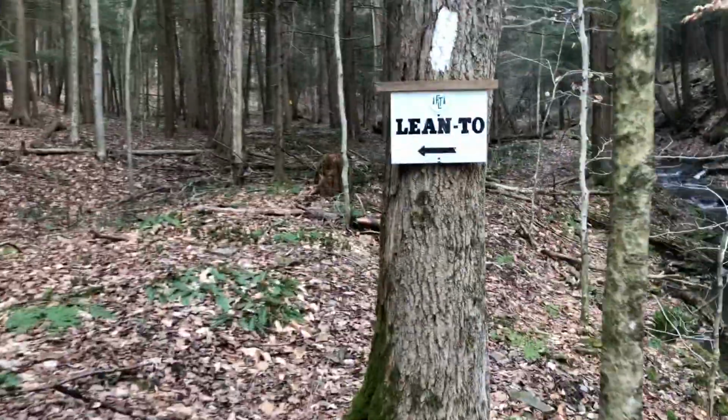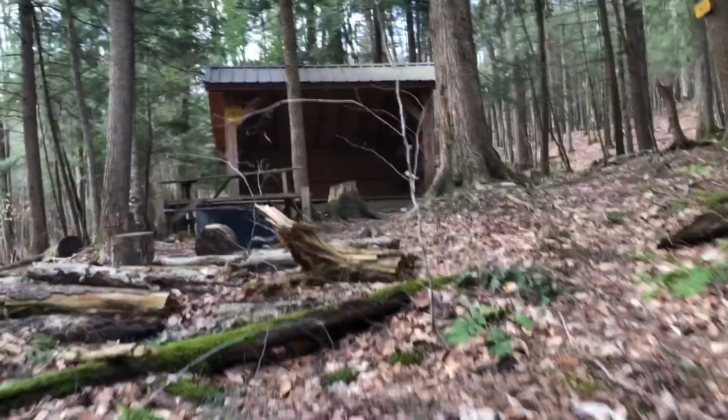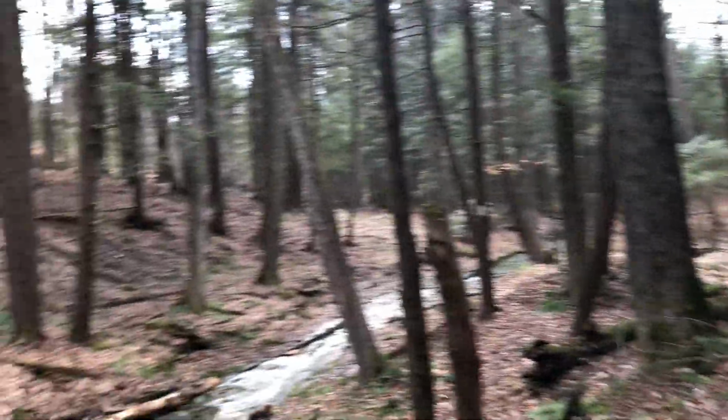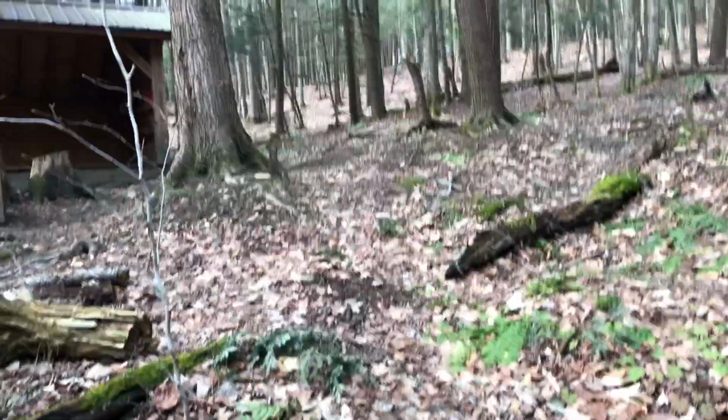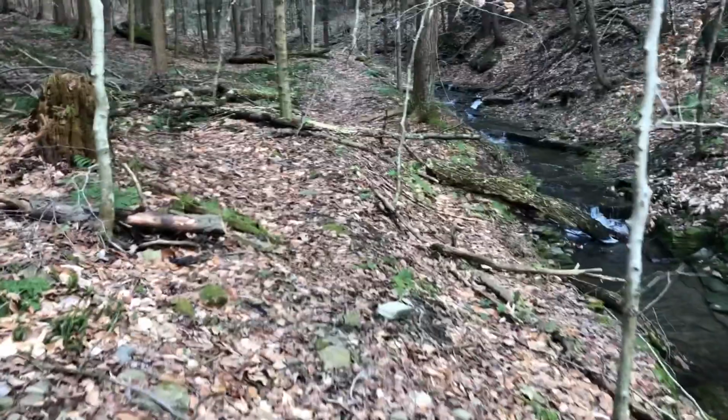And about 1.5 miles into the route, you will reach the Hoxie Gorge Lean-To. And this looks like a really nice place to stay. You've got some great water source here, scenic view of the forest, nice and close to the trail. And you could absolutely turn around here and it'd still be a great hike.